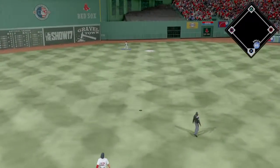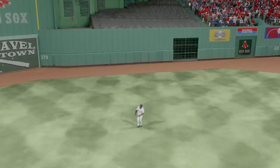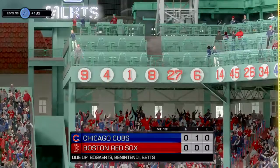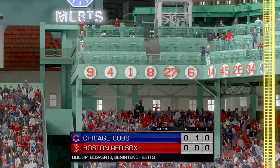Sent in the air out to straightaway center. Will reach out with one hand to make the catch on the move, and that ends the inning. No runs on a hit, no errors, and no one left. And now the Red Sox get their turn. No score.